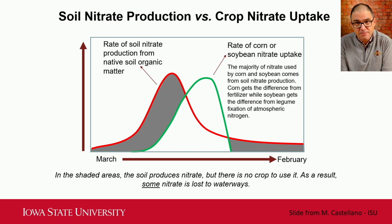Okay, this is a slide that a colleague here at Iowa State University, Dr. Mike Castellano, put together that I think really highlights why we have some of the problems that we do in Iowa, and why some of the changes in land use may have exacerbated this problem. So this red line would be the estimated rate of soil nitrate production from native soil organic matter. We have very organic-rich soils in Iowa. That's one reason why we have the tremendous crop production that we do. But when those soils get warm and moist in the spring of the year, we can convert a portion of that stable organic nitrogen pool into the nitrate form.